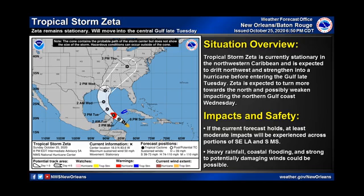This is going to be potential impacts to southeast Louisiana and southern Mississippi beginning around early Wednesday, lasting through Wednesday and possibly into Wednesday night. So Wednesday's going to be the big day that we really need to focus on.